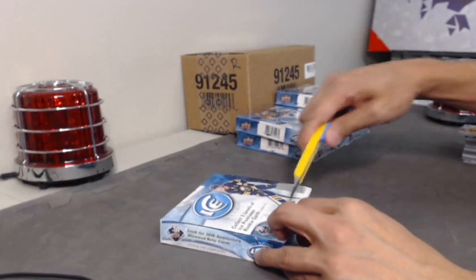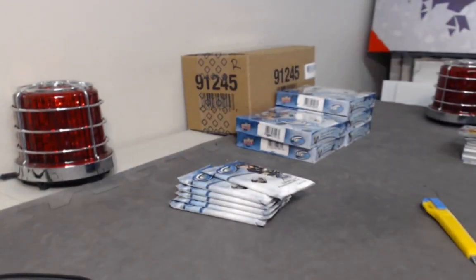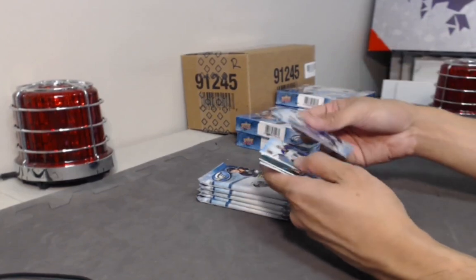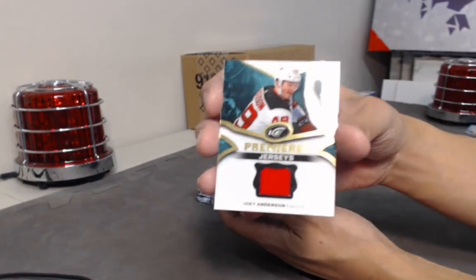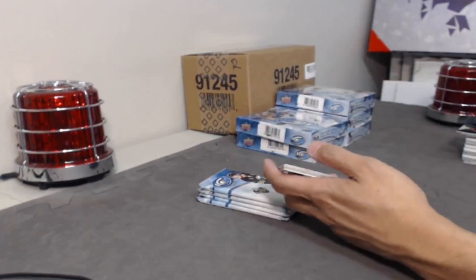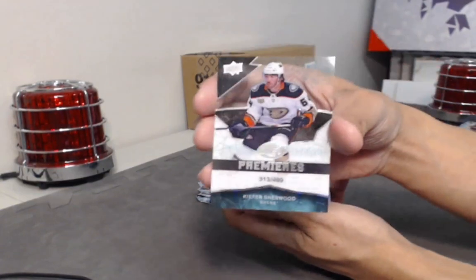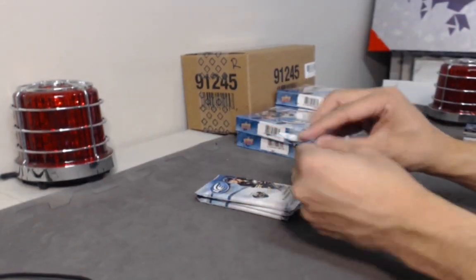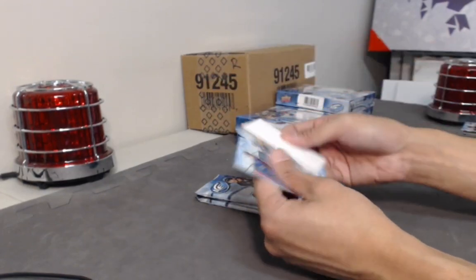Oh, Jokiharju, yes, okay. I think it's smart that they put numbering on it. In the past, I don't know if they were just mass overproduced and they just decided not to put numbering on it, but putting a number on it, at least it's treated like an actual rookie card or something. Jamie Benn, Emerald, I think that's a dupe. We have a Joey Anderson jersey, no numbering. Okay, gotcha. Okay, yeah, that makes sense. Leon Draisaitl, green. And a Kiefer Sherwood to $4.99. Brent Burns, green. And just the base pack.